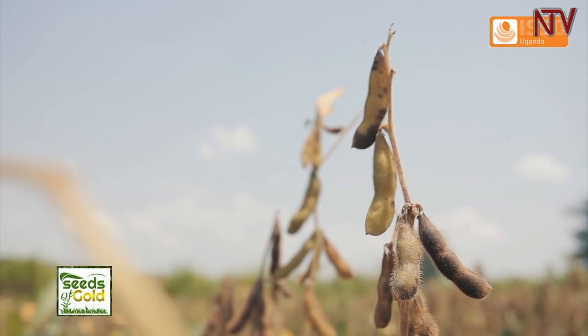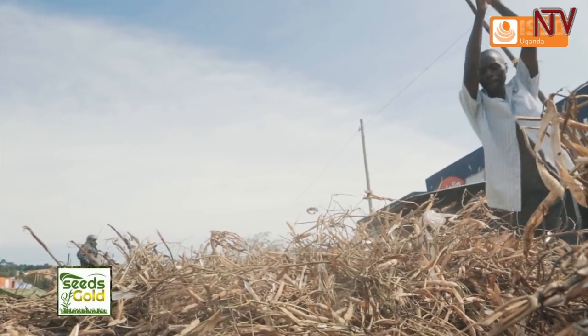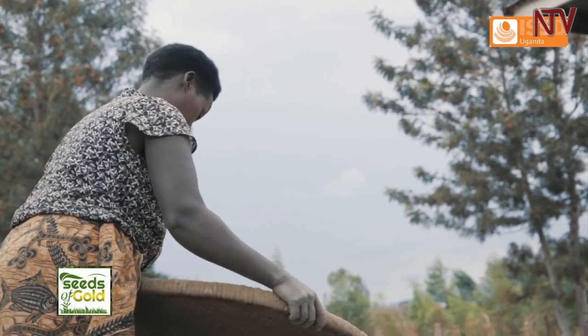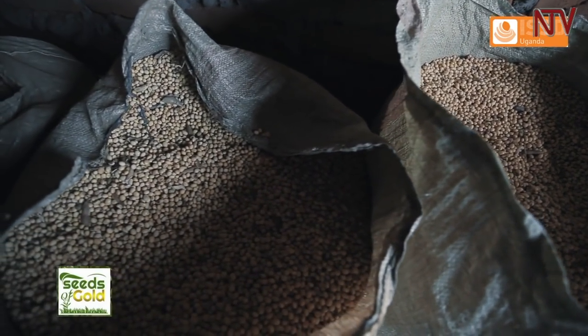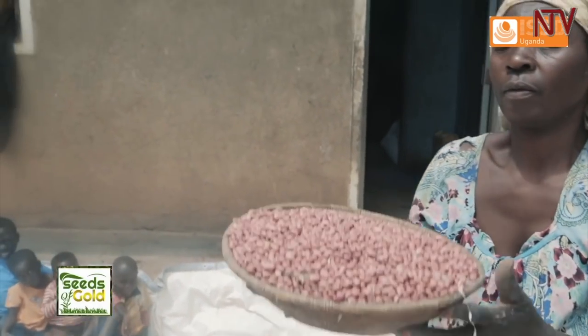Seed is a critical determinant for improvement of household livelihoods and transformation of Uganda. The seed sector contributes 20% to the GDP and supports food production that is required for the country's growing population of over 34 million.